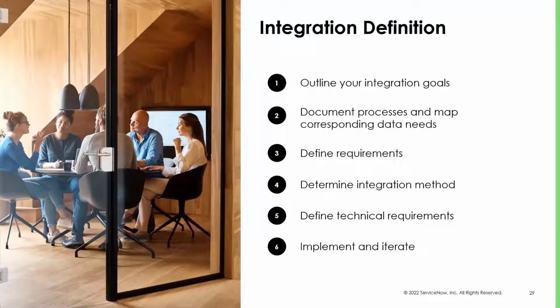Keep in mind, custom integrations are going to take longer to implement and are also going to require probably more maintenance from your teams, as well as making sure that for custom tables, you meet the licensing requirements. So you may have to extend some of the licensing that you need for additional tables.